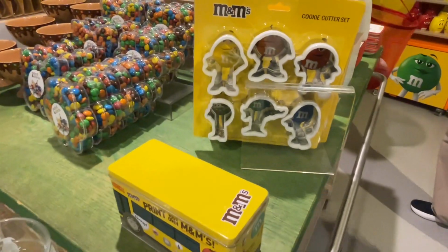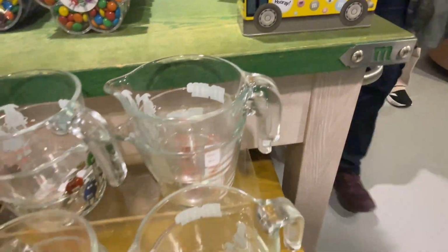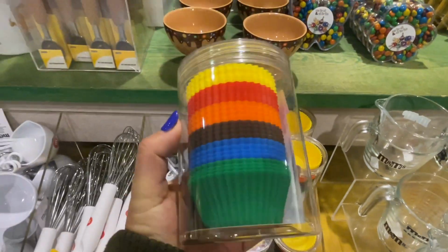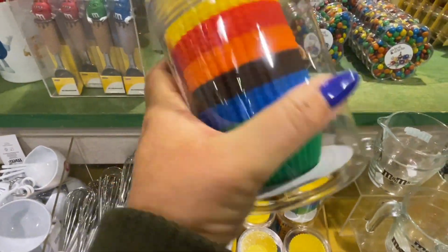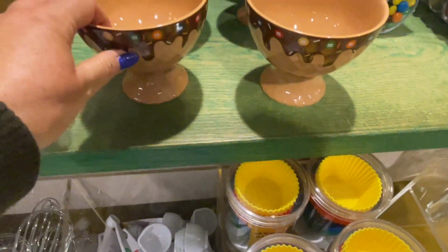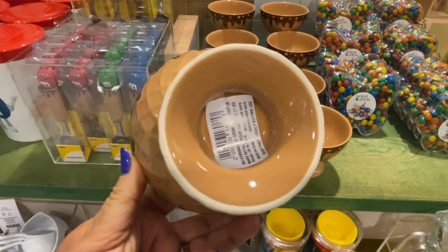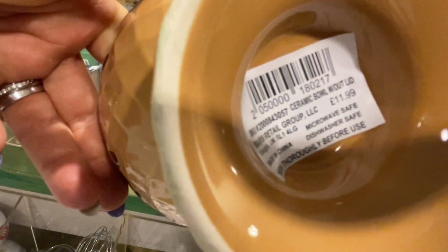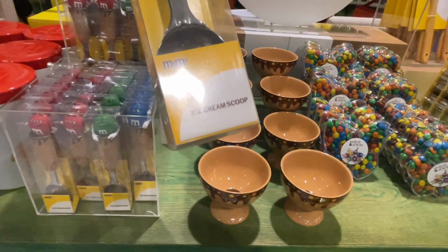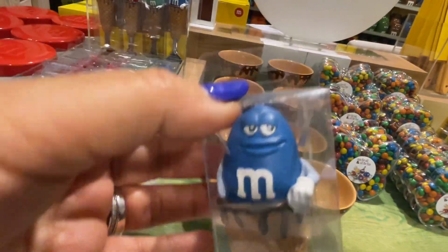And we've got cookie cutters. Measuring bowls. Little cake cups. There's silicone as well. Ideal for all your baking needs. Oh wow, look at this for your ice cream. You've got to top your ice cream with M&Ms, haven't you? It's got to be done. $11.99. To go with those different coloured spoons, or ice cream scoops, I should say. They're fun.